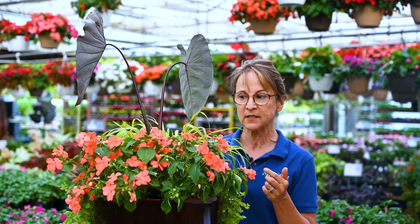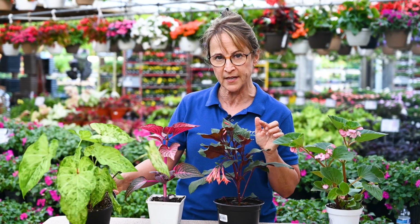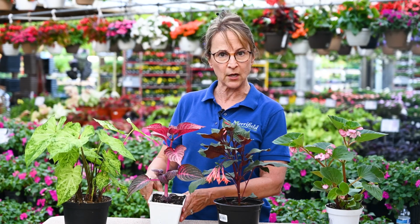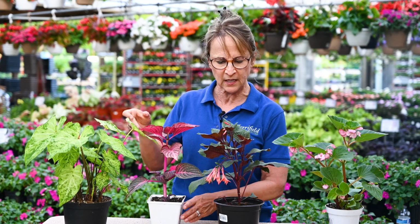So now we're going to talk about some different suggestions for thrillers in a shady area. This is called caladium. We have lots of different colors of this. Really nice, it blows in the breeze, and it gets to be about 2 feet tall. This is iresine, also gets to be about 2 feet tall, bright pink stem, beautiful variegation on the leaves.